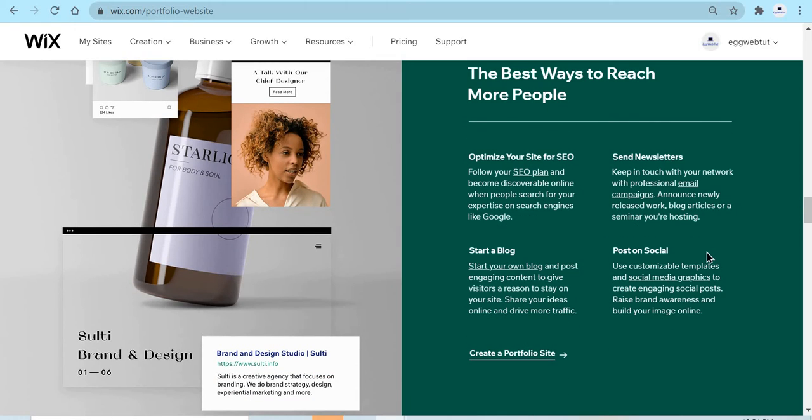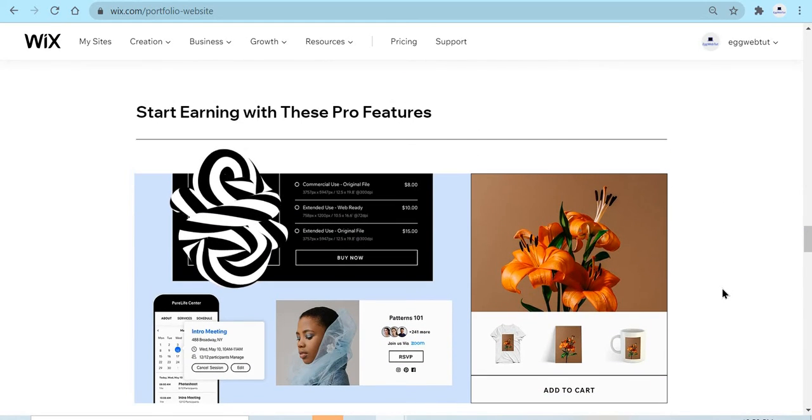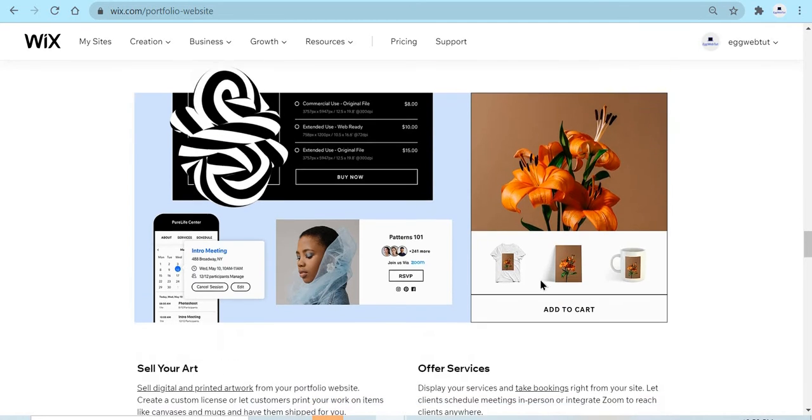Post on social: use customizable templates and social media graphics to create engaging social posts, raise brand awareness, and build your image online. Start earning with these pro features.